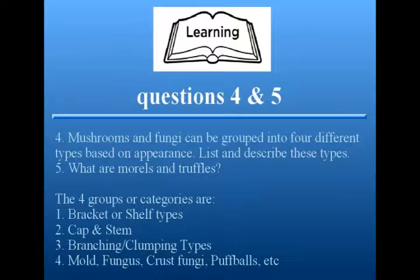Question 4 of the learning section asks cadets to describe the different types of mushrooms. They can be grouped into 4 different types based on appearance. Those 4 categories are bracket or shelf types, cap and stem, branching and clumping types, and mold, fungus, crust fungi, and puffballs, etc.